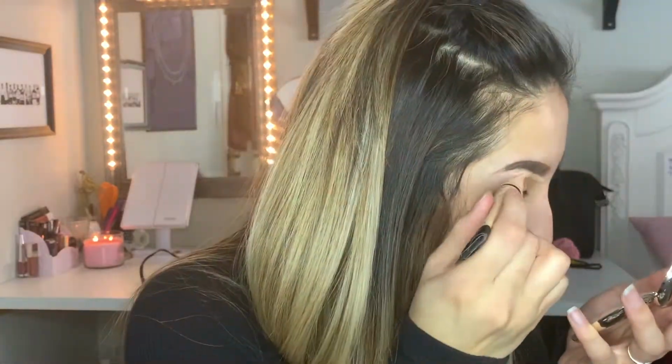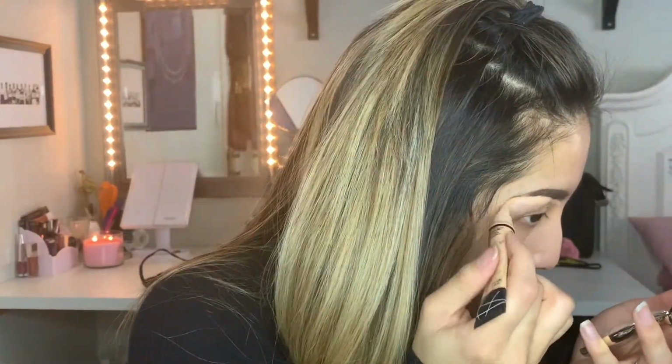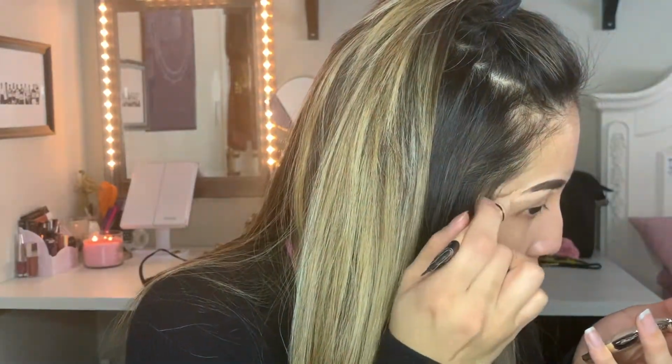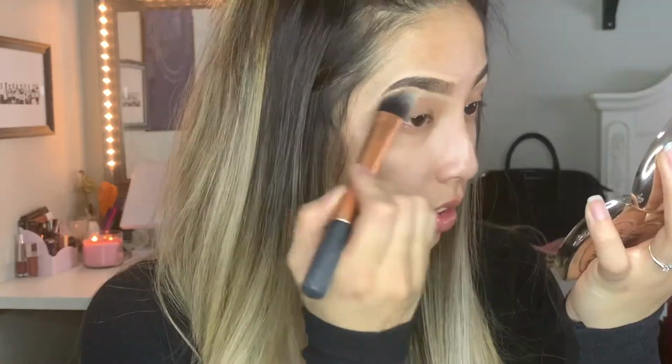But next what I'm gonna do is clean them up. I'm using the L.A. Girl Pro Conceal HD Concealer in the shade Light Ivory. This is a pretty good skin tone match for me, which is why I like to use it for cleaning up my brows. The applicator is a little brush so you can get super precise.